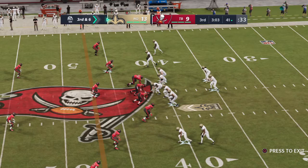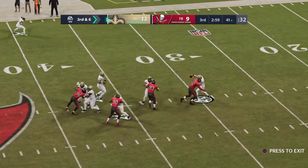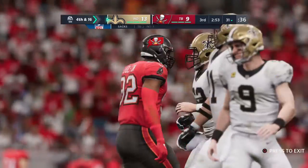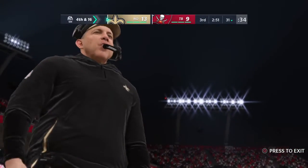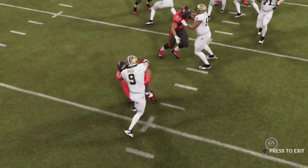From the gun, it's Brees. Yards to go. And down he goes, a Buccaneer sack. William Gholston drops him for a loss of 10, and it's going to be fourth and long. Great job defensively. I think he was trying to go through his progressions, find someone to get rid of the football. Before he knew it, he was on his back.